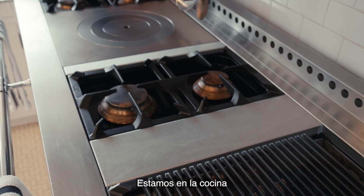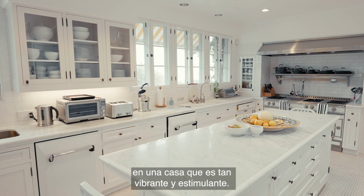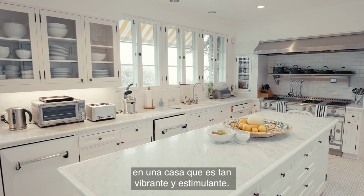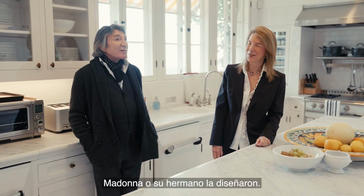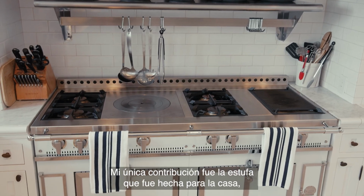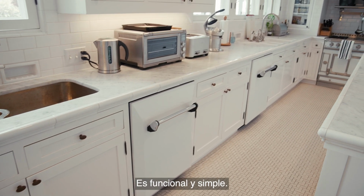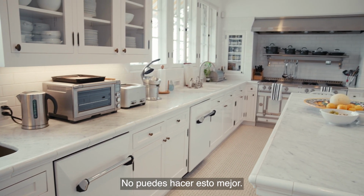So here we are in the kitchen, which I love because it's very neutral in a house that's so vibrant and exciting. Madonna's brother designed this. My only contribution is this stove. It was made for the house, but it's fairly minimal. It's functional and it's simple. You can't almost do this better.